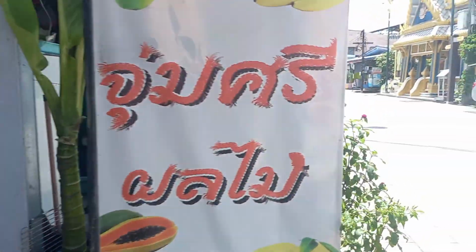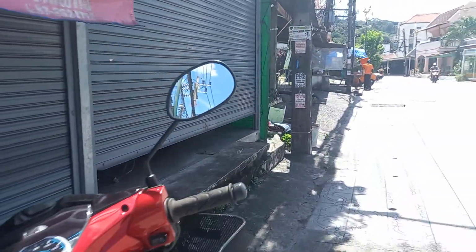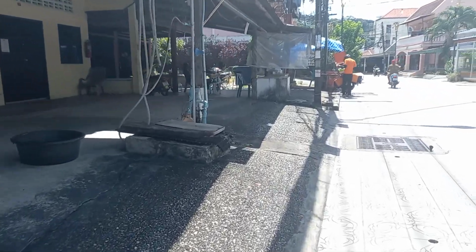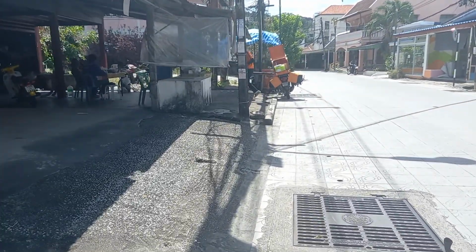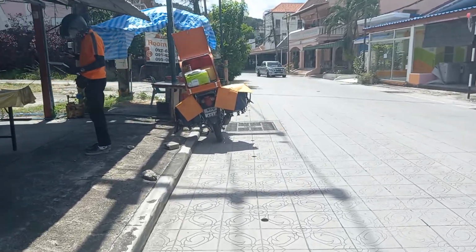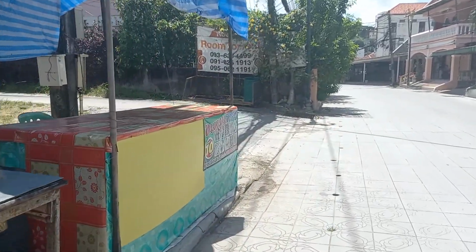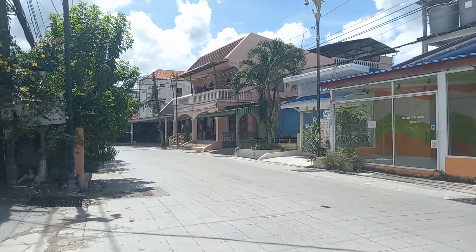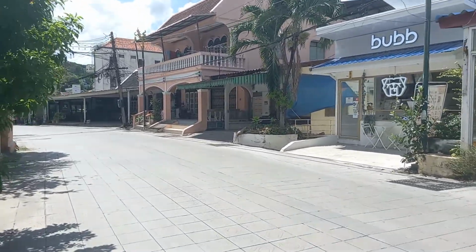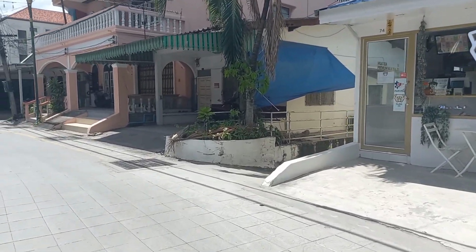That's why Nanai Road, they have everything here. This is Nanai Road slash another road here. So the entrance to Nanai Road, around the corner here. The delivery truck right there. Motorbike delivery. A lot of rooms for rent right here. Kind of coffee shops along the way. Shops everywhere.